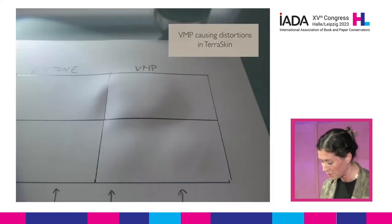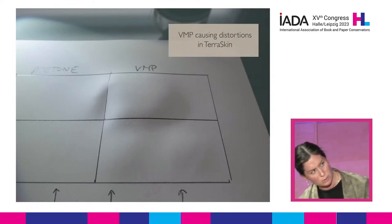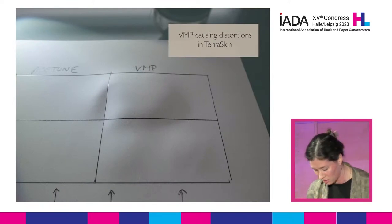Acetone and VMP appear particularly aggressive. VMP was the only solvent that caused noticeable deformations in this sheet.